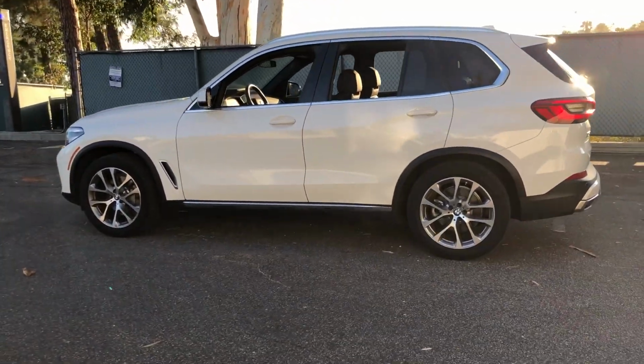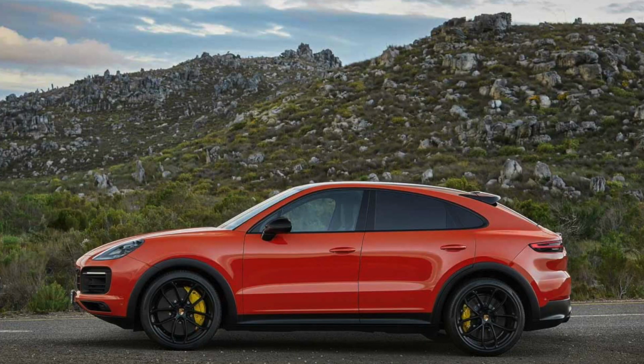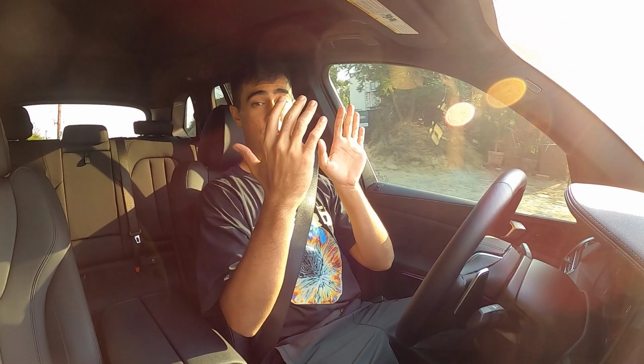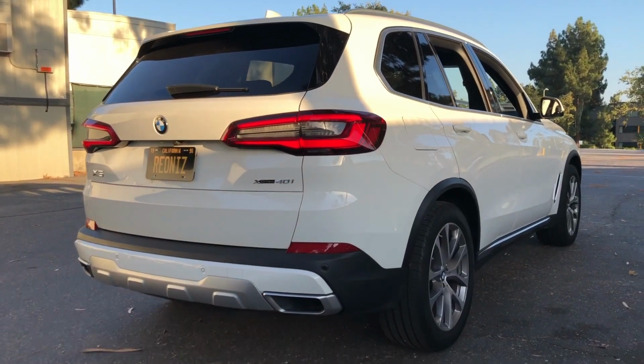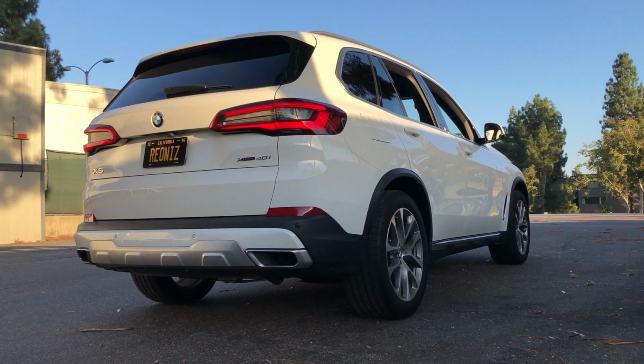The side profile is okay. I don't think it holds any water to the Porsche Cayenne or even the Audi e-tron, which I think both have really, really beautiful side profiles. But the rear three-quarter view looks really clean on this car, and it really gives it this sporty, elegant, but yet strong and muscular look. And I think that's something that the Audi and Porsche and other cars in the segment often don't do as well, even the Range Rover Sport.